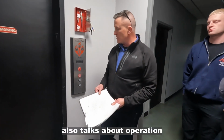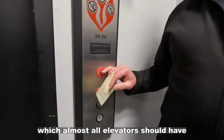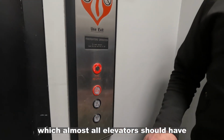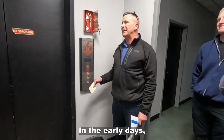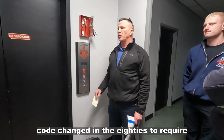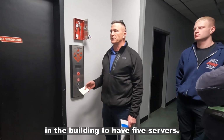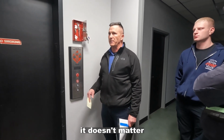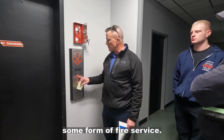This manual also talks about operation of firefighter service, which almost all elevators should have at this point in time. In the early days, code changed in the 80s to require at least one elevator in the building to have fire service. Now all elevators are required to have it. Doesn't matter how tall the building is or anything. So they should all have some form of fire service.